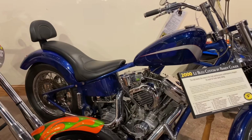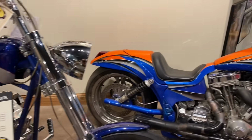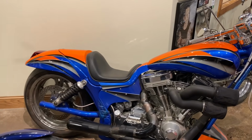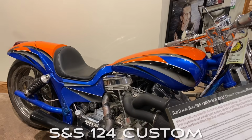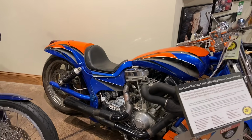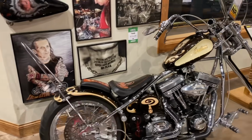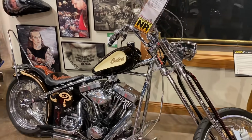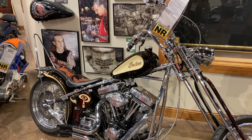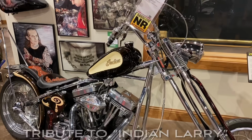How about Le Bleu Custom by Randy LeClaude? Take a look at this one. I like this paint. As a Florida Gator, I would appreciate this. This is the SNS 124 Hot Bikes Ultimate Challenge winner. Over here, take a look at the Indian Chopper. Very cool. This is a custom Indian Larry Memorial bike. Another one of the legendary figures who, unfortunately, we got to pay homage to, who's no longer here.